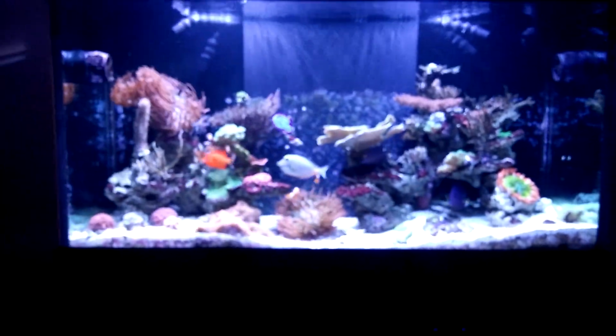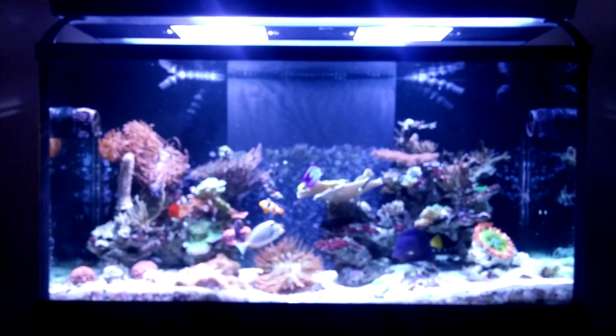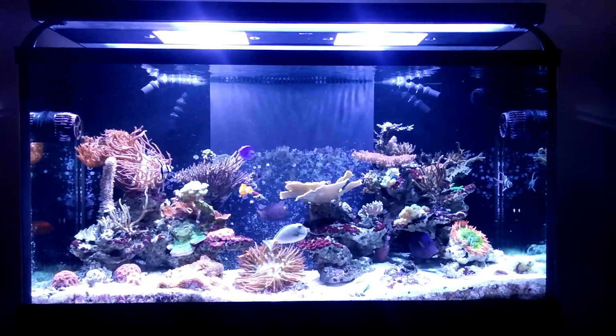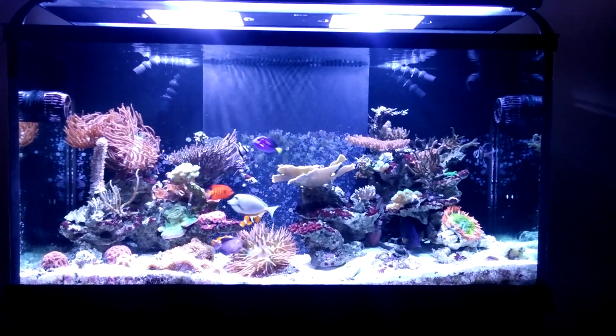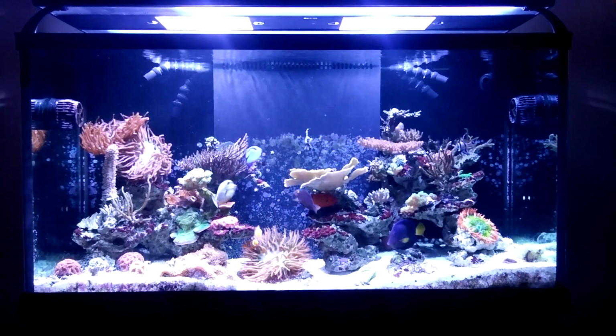So yeah, that's pretty much everything that's going on. Still running the metal halides on top of here. May switch out for the T5s as the summer months approach. And that's it. That's the tank. More updates to come in the future.